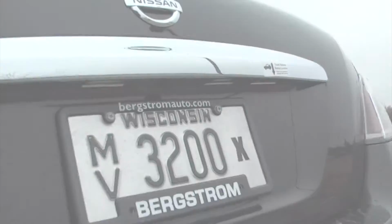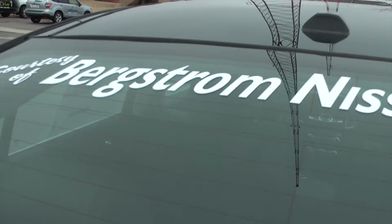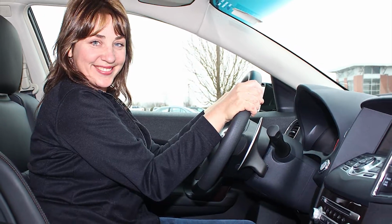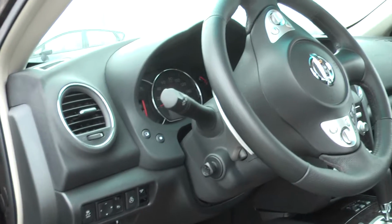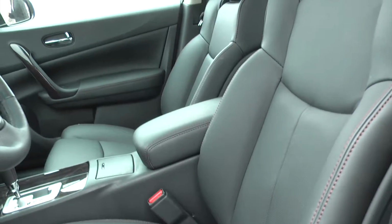So with that, they thought it would be a good idea to give Charlie a car to drive around. And look at what I am driving. Ladies and gentlemen, this is the 2014 Nissan Maxima. This might be one of the most amazing cars I've ever put myself in. Right now at Bergstrom Import Supercenter in Oshkosh, again off exit 116, you get $7,000 off this vehicle. You heard me right, $7,000.